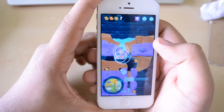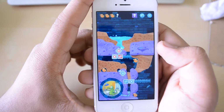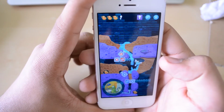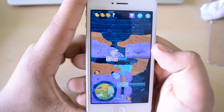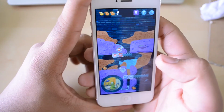Basically you're going to try to dig a little hole out of this and not let all the water go through there. But as you can see, a little of the water is draining out. So I'm going to make this little area over here, and as you can see, I've got the little duck there, and there is still some water here, which I'm going to try to bring down to be able to retain as much of this water as I can.